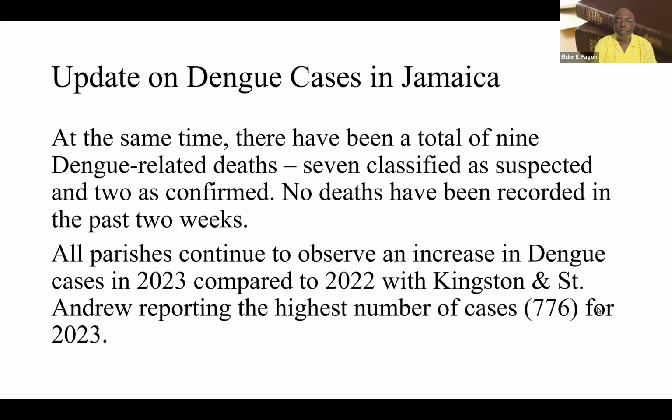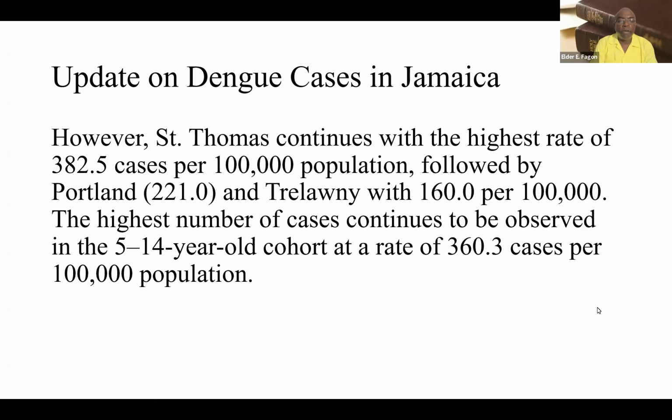All parishes continue to observe an increase in dengue cases in 2023 compared to 2022, with Kingston and St. Andrew reporting the highest number of cases, which is 776, for 2023. However, St. Thomas continues with the highest rate. By rate, we don't mean they have the highest number of cases, but based on the population in St. Thomas, they are having 382.5 cases per 100,000 persons. Followed by Portland with 221 cases and Trelawny with 160 per 100,000.